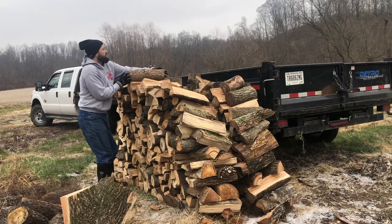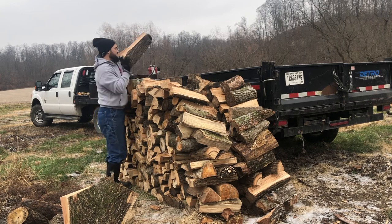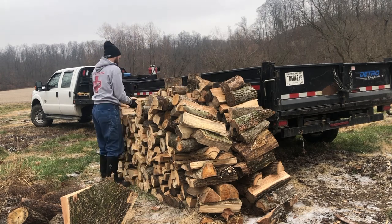Guess old habits die hard. As I pull up my 7th grade basketball jump shot follow through, and I'm on to the next rick.